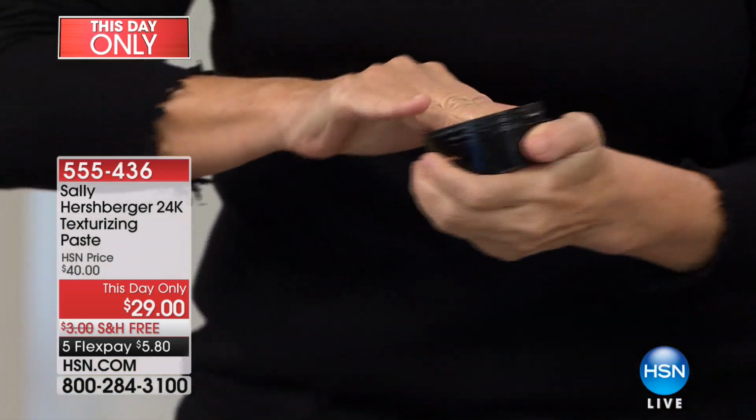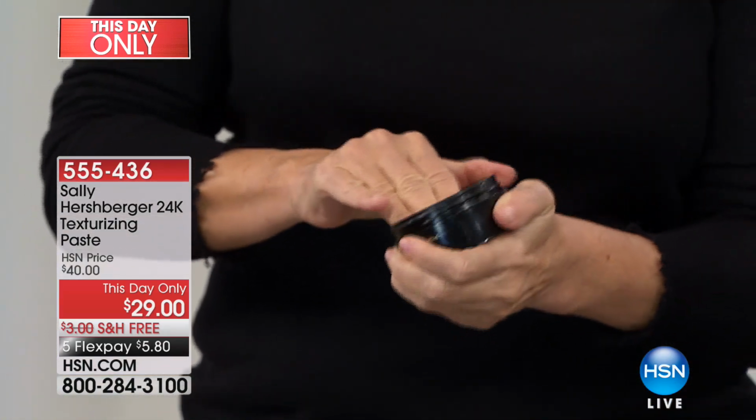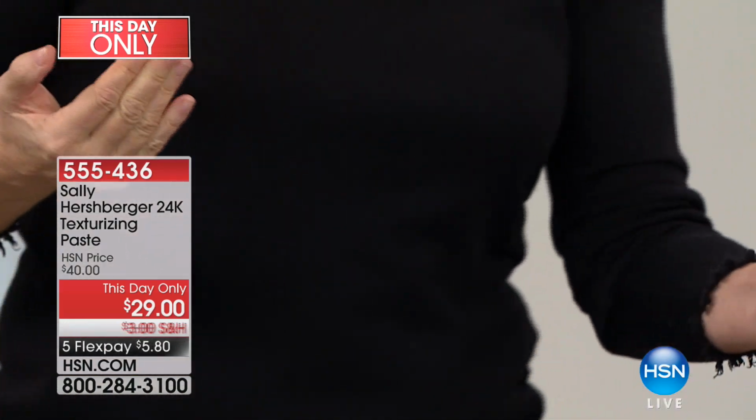I'm gonna jump right into it. So whatever you're doing, stop. Come here and watch how to use this. Most importantly, this is what you do. This is a gold texturizing paste. Beautiful. It's what I use on every single celebrity and everybody that comes into all my salons.